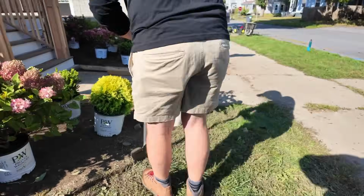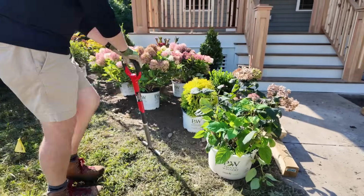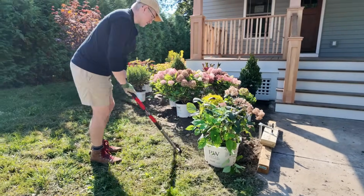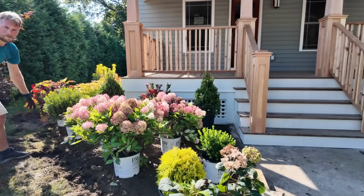I'm going to try and avoid some shadows. I'm going to move over here. A nice simple line, not too many curves. It's a very compact space, so we don't need anything fancy. All right, we've got this edged out.